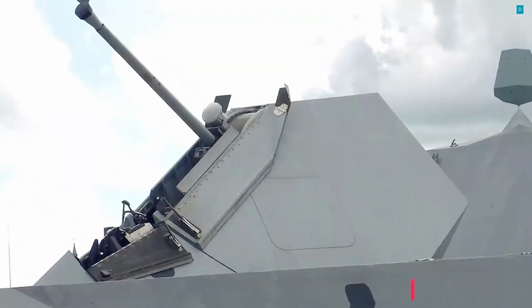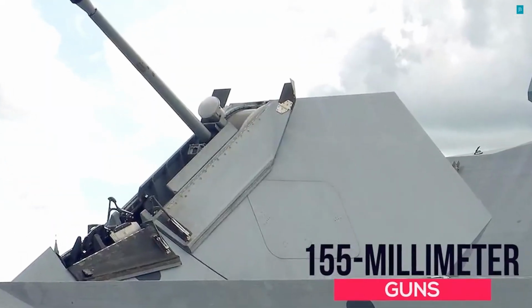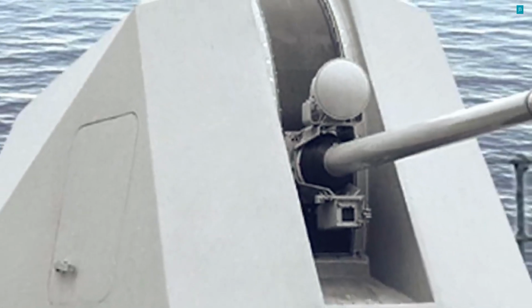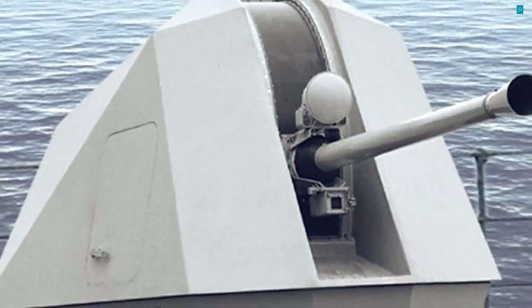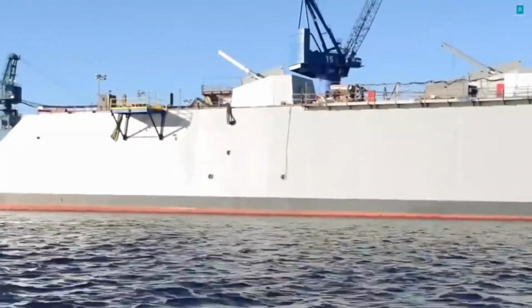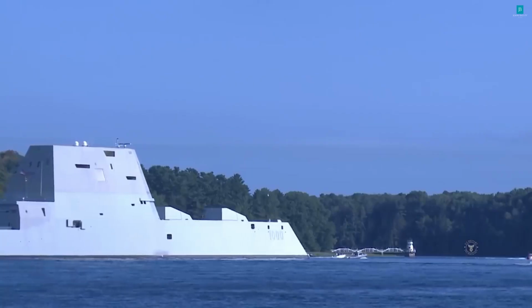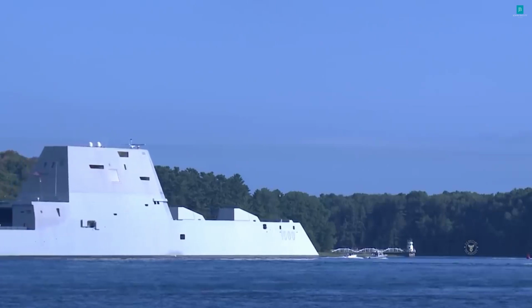The ship is powered by an integrated power system, IPS, a fully electric propulsion system that allows energy to be distributed flexibly between propulsion, sensors, and weapon systems. This paves the way for future weapons such as railguns and directed energy weapons, lasers.